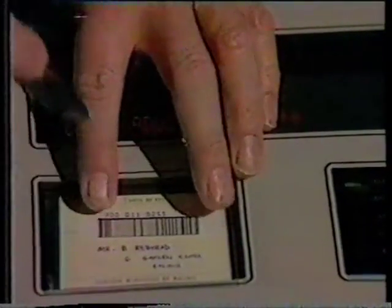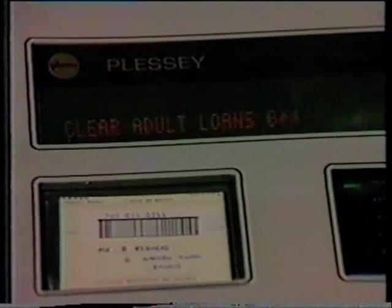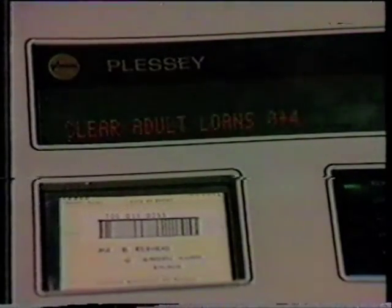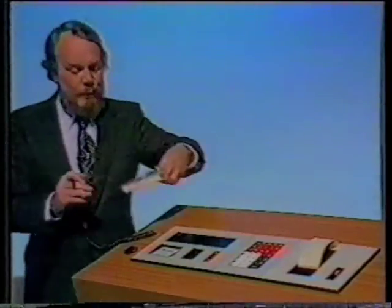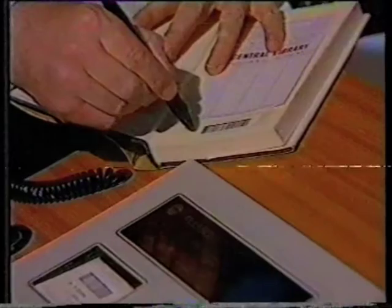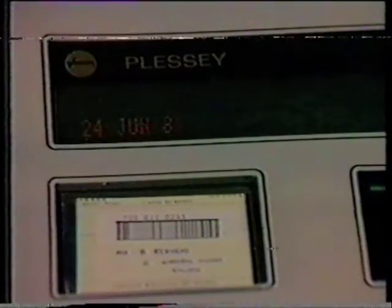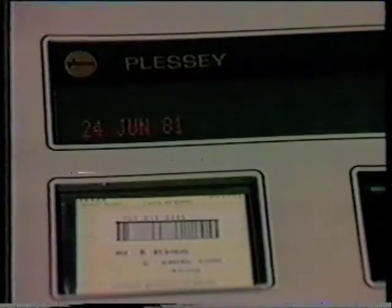Let me do it. You pass it over the line, and there you can see it. Clear adult loans 0+4. It means that I'm clear, I haven't stolen any books, that I'm an adult, that I'm allowed to borrow up to 4 books, and at the moment that I have none. Well, if I then offer the book, and the pen is passed over the book's barcode, like that, the computer matches the book to my card and tells the librarian how long I can keep it for. And you see, I can keep it until the 24th of June, 1981.